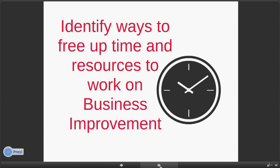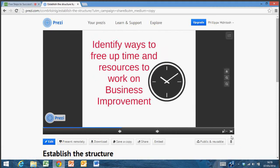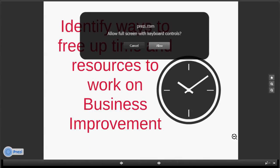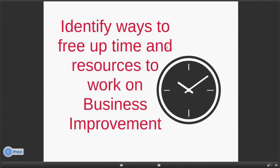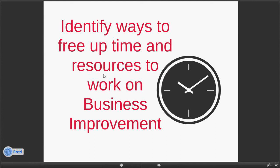In stage 3, we also need to think about, it's all very well and good us identifying our best people and training them, but we need to think about how we're going to give them time and ability to try and do something about it. So it's no good just saying do it as an add-on to your business day. You need to give people time. So we need to work out how we do that.